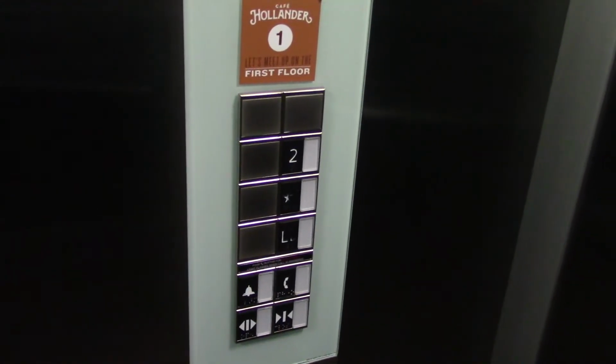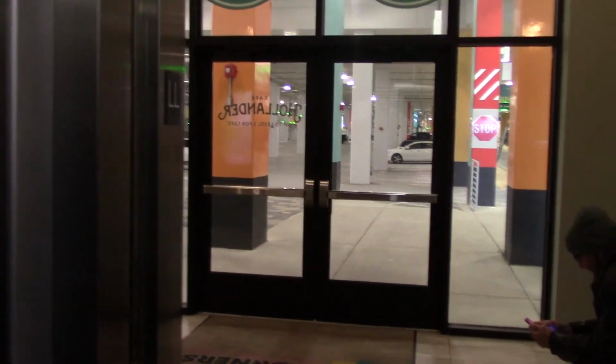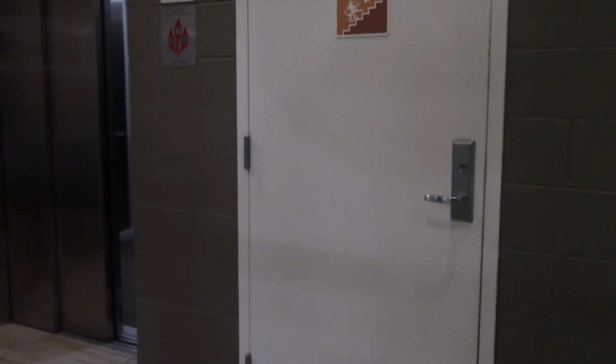Anyways, here's your key right there. Here are your fixtures and your phone. And now we're back down at the lower level. Anyways, there it goes. And that's going to be it.